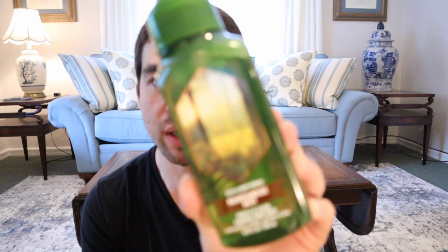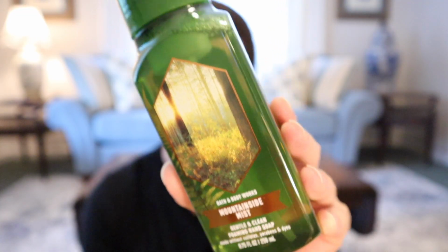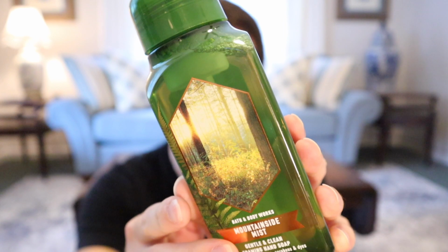The next one we have is Mountainside Mist, and this one reads Chilled Autumn Air, Fresh Musk and Juniper Berries, and that's what that looks like right there, if it would focus. Let's see what this one smells like. I haven't used all of these because I just bought them. This is actually quite floral, very perfumey and floral all at the same time, mixed with that juniper for sure.